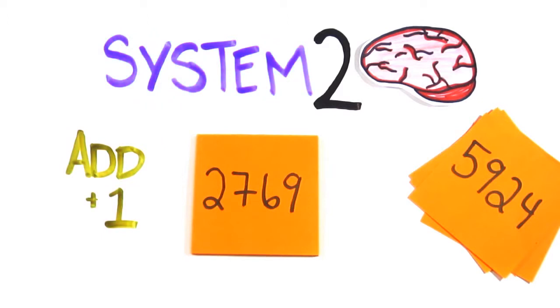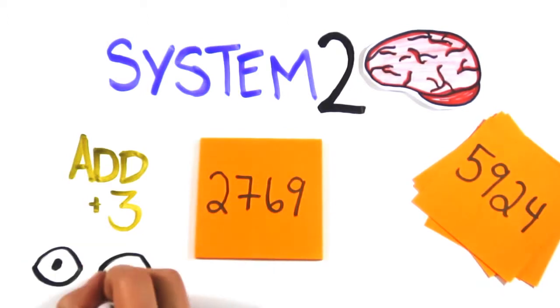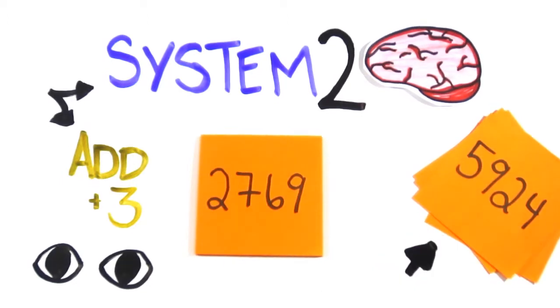Few people can cope with more than 4 digits, but even harder is add 3. The interesting bit is that though your pupils would have dilated, you often become effectively blind when you fully engage System 2. Did you notice the color of the text change? Or how about the fact that the numbers completely changed when I put them off to the side?